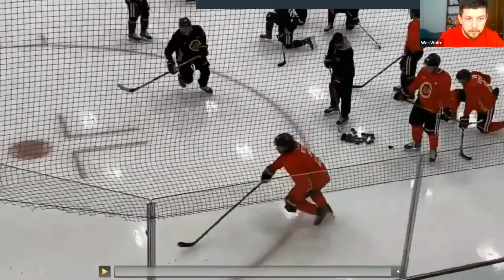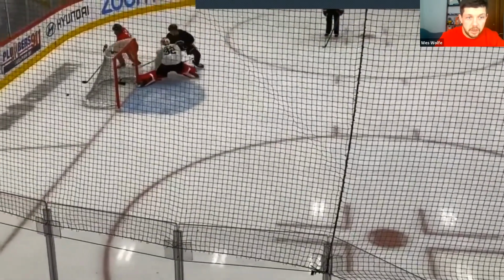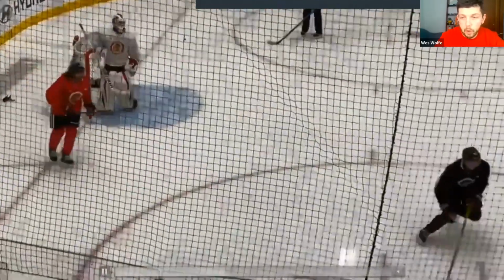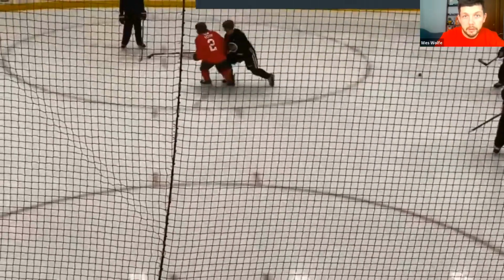So first is getting that hip into the hands. Little unconventional here. Okay, but it leads to a great scoring chance multiple times. So now there's a new puck. And now watch the inexperienced player. They expose the puck, go right into the stick, no hip through the hands, lose it right away.